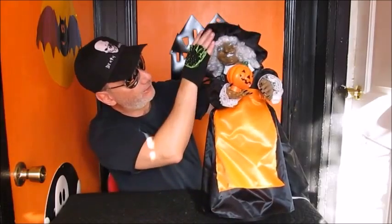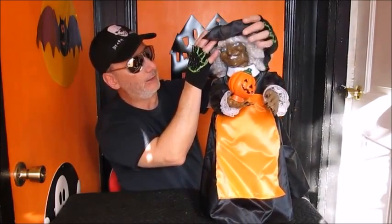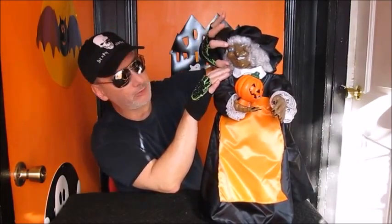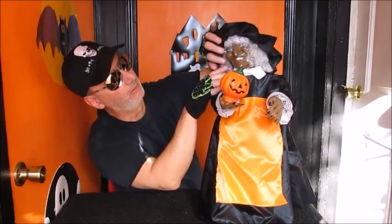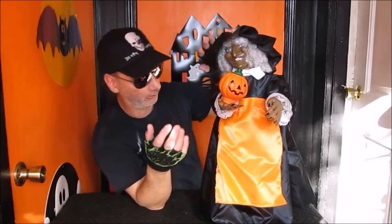This is a dark-skinned, I like to call it a dark-skinned witch. I don't call it a black witch or an African-American witch. No, it's just a witch with dark skin. And I will get on the other side of the camera in a minute and get a little closer to this. It has the same characteristics of a light-skinned witch. It's just, the skin is darker.